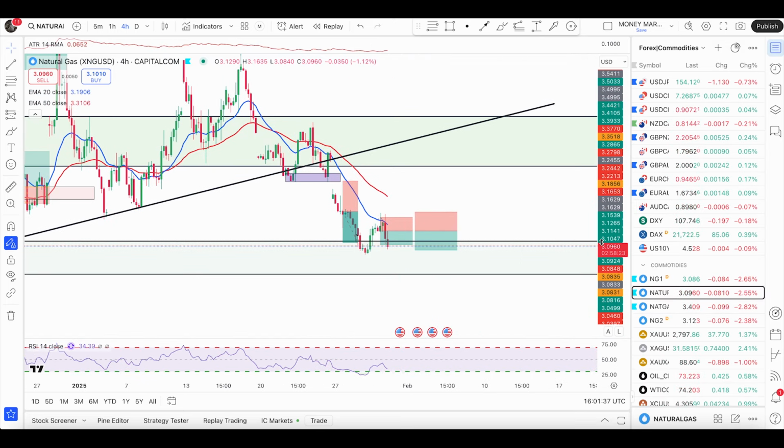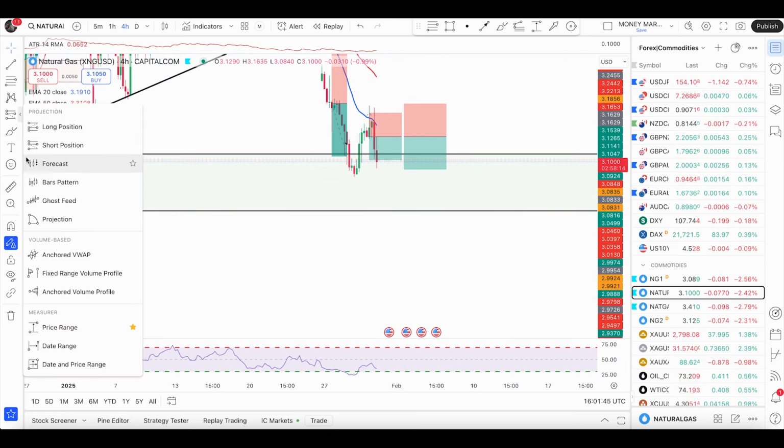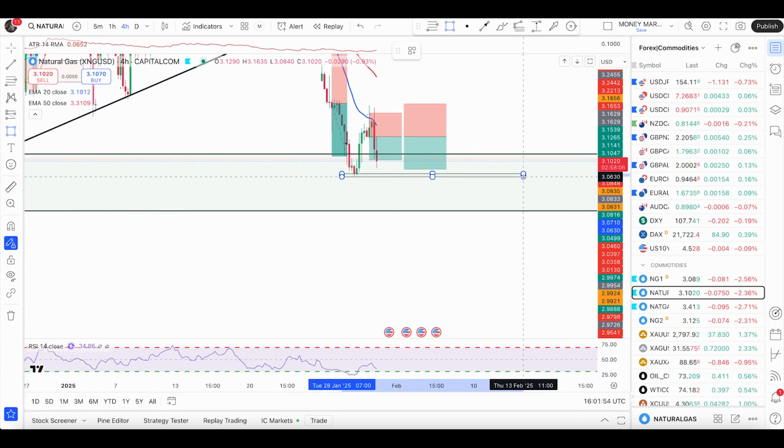Now here on capital.com, exactly the same. Here on this platform, we might see a possible double bottom formation. So for that, what you need to look for, just mark your rejection zone from the body to the wick, which is something like this.